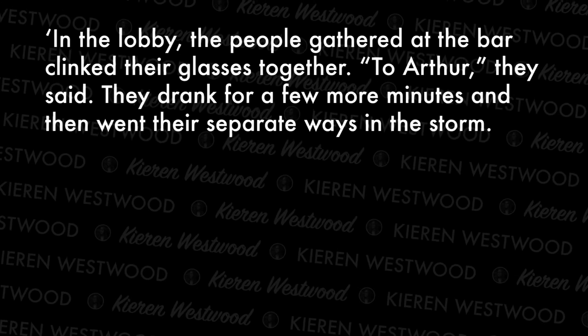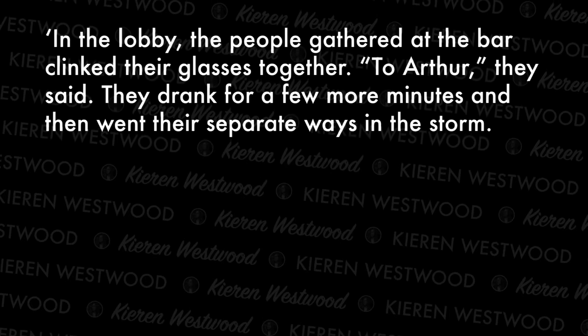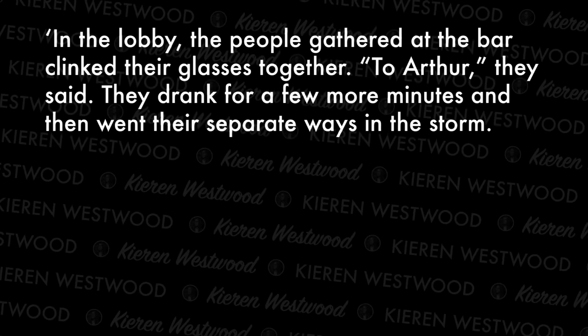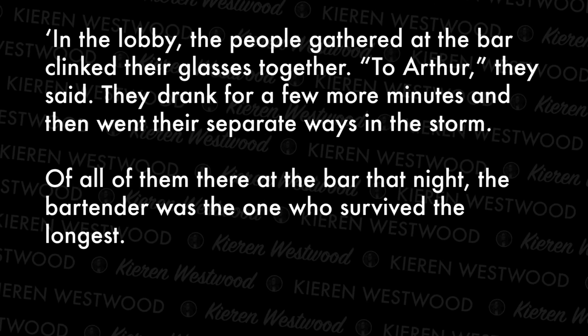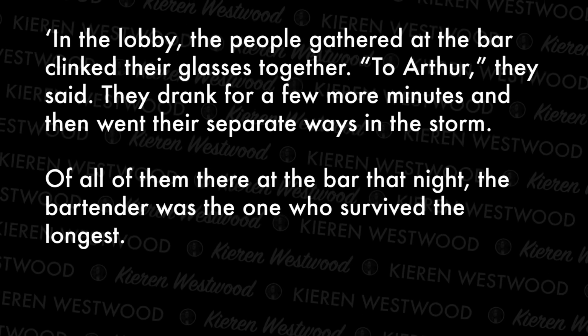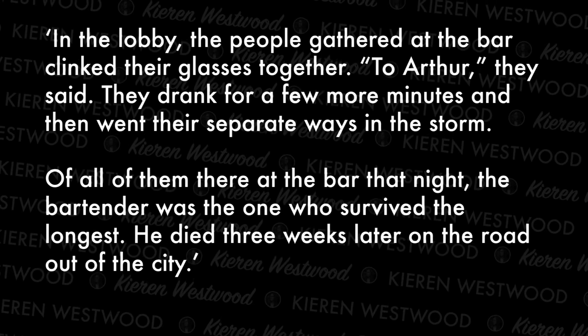In the lobby, the people gathered at the bar clinked their glasses together. To Arthur, they said. They drank for a few more minutes and then went their separate ways in the storm. Of all of them there at the bar that night, the bartender was the one who survived the longest. He died 3 weeks later on the road out of the city.